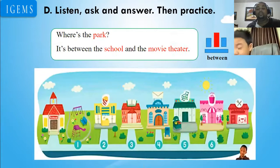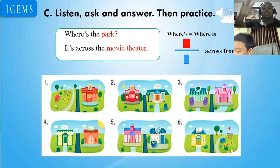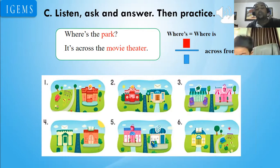Let's continue. So then we can see, can you see? All of these things are across, all right? Across one thing to another. The park right here, number six, is across the street. Can you see?